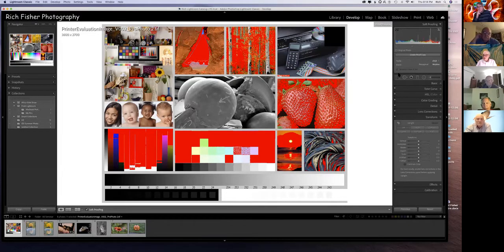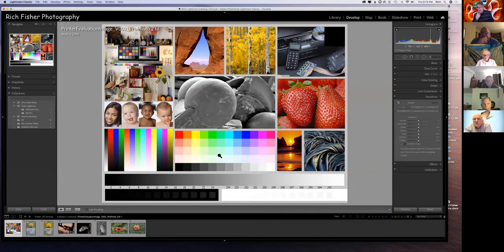Let me turn off the soft proofing. The little button right here will do it for us. We're back to this color space right here. So it's good to see what your color space is and what you can see and not see.